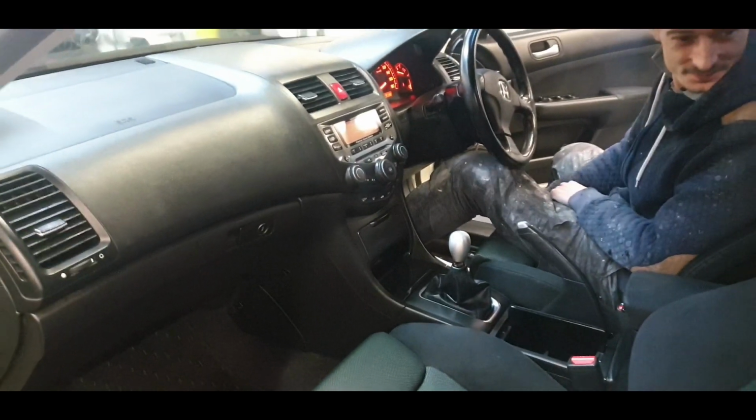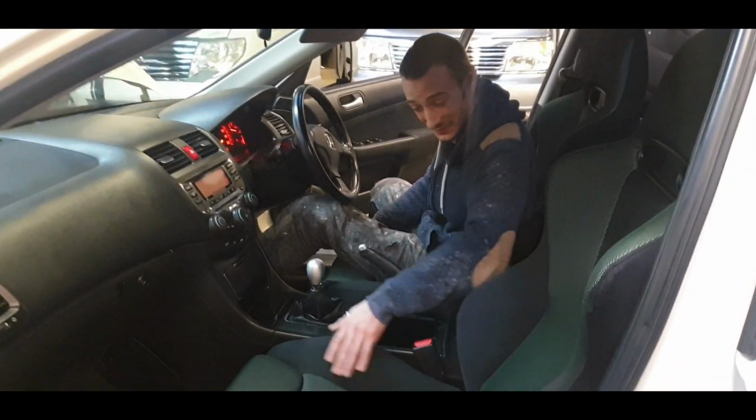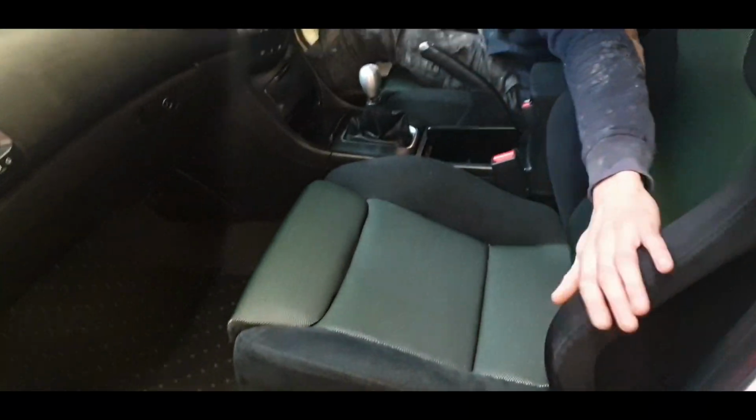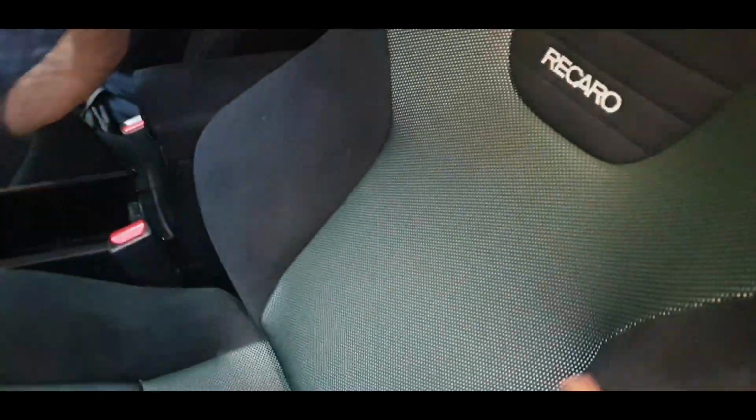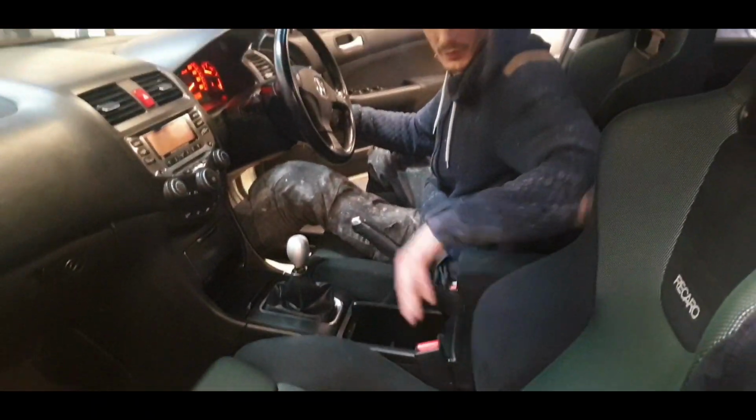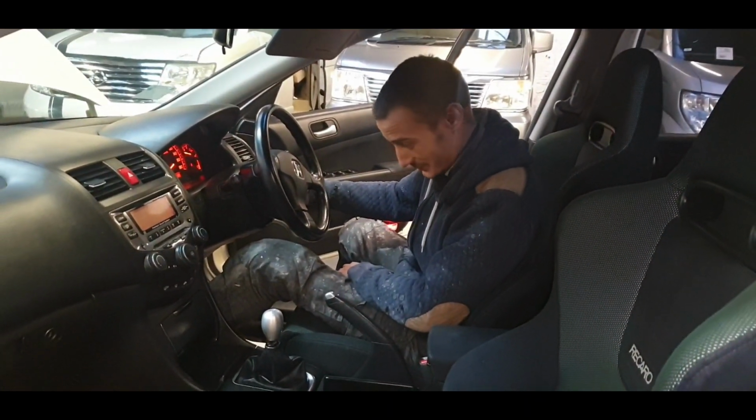It's lovely. Even the seats normally get a bit of wear on here, but these are really nice. And the greenish touch is nice. It's not like normal grey, is it? They're the best Recaros in the Hondas, these.